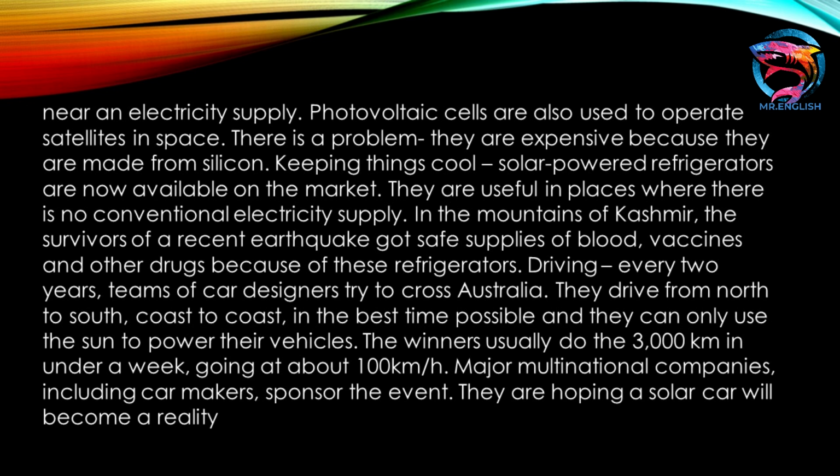Keeping things cool. Solar-powered refrigerators are now available on the market. They're useful in places where there is no conventional electricity supply. In the mountains of Kashmir, the survivors of a recent earthquake got safe supplies of blood, vaccines and other drugs because of these refrigerators.